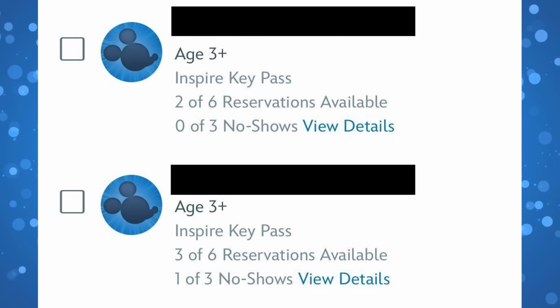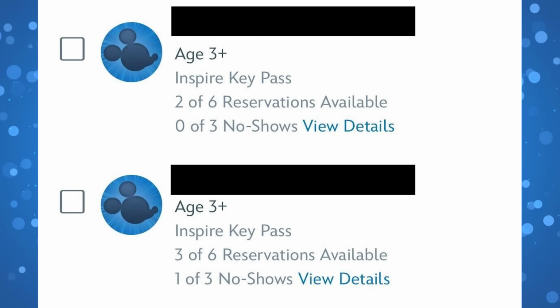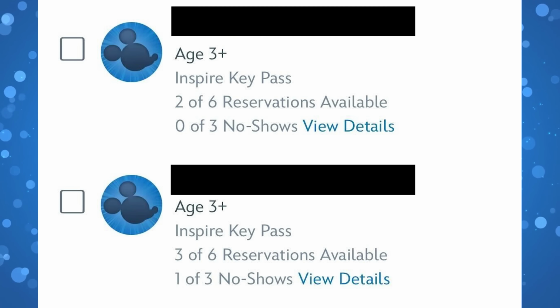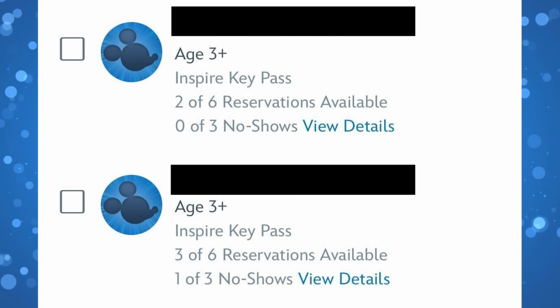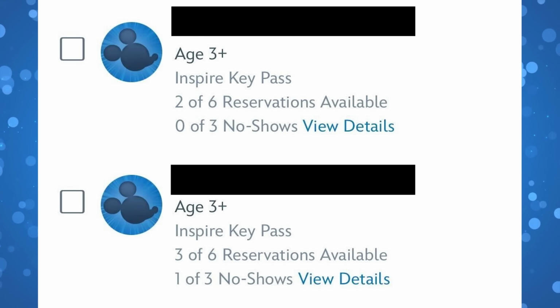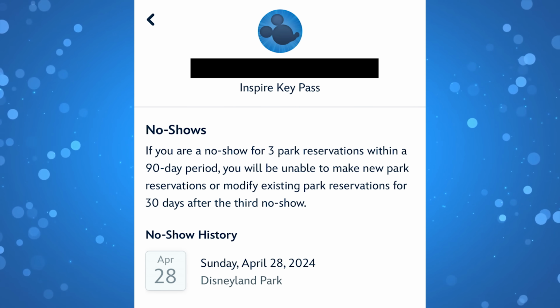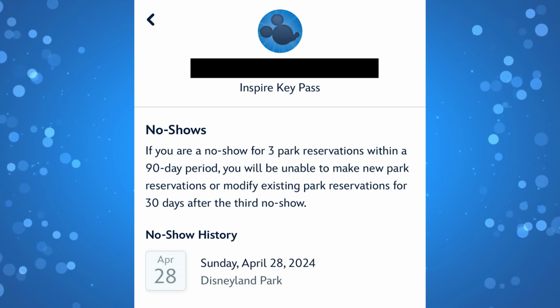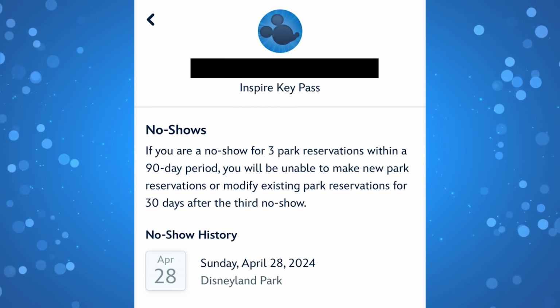The Disneyland Resort website and app have been updated to show how many no-shows a Magic Key holder has incurred. When trying to make a park pass reservation, Magic Key holders will see how many no-shows they have and how many their friends have. In the screenshot we have, you can see one Inspire key holder has 0 of 3 no-shows and another has 1 of 3 no-shows. Clicking View Details takes the user to a page about the no-show policy.